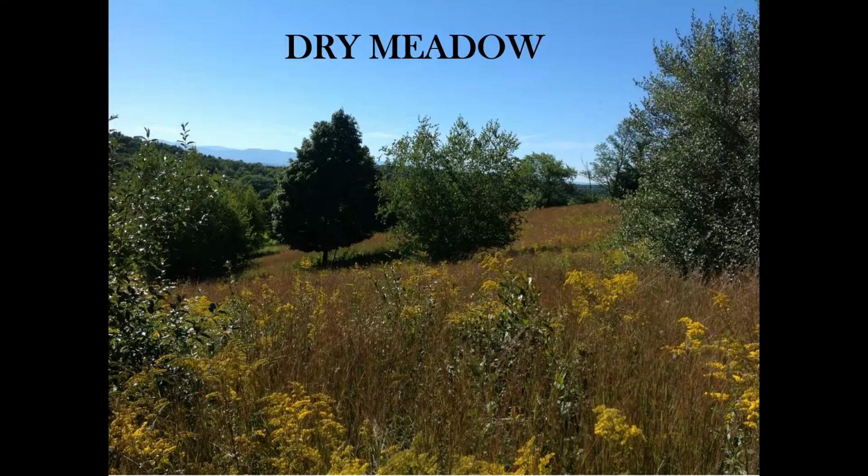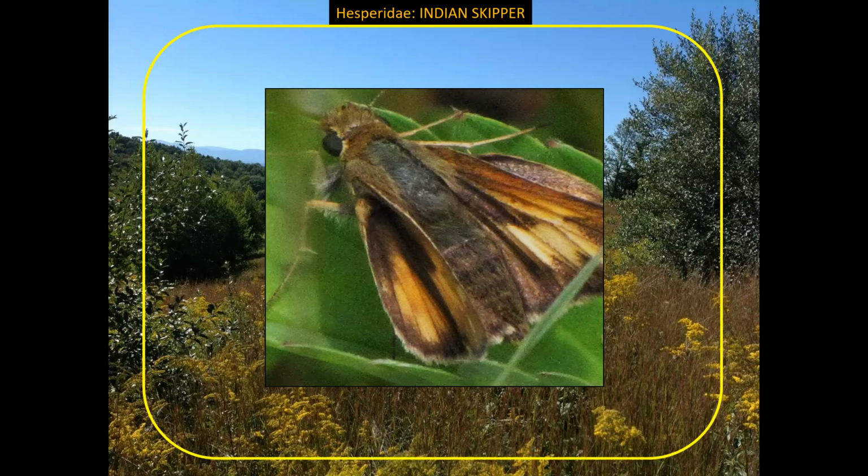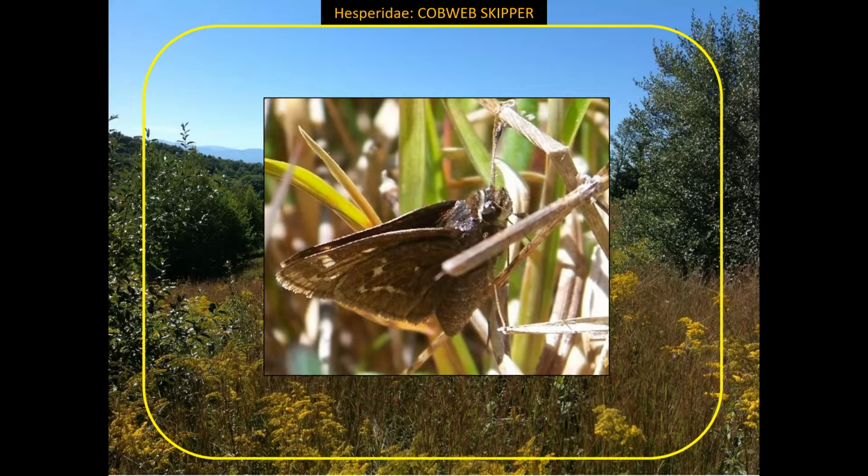This is a late summer shot of this field, and that kind of rusty brown that you see there between the goldenrods and between the bushes, most of that is little bluestem. And what's interesting is little bluestem supports a variety of butterfly species. This is an Indian skipper. It's a butterfly that flies in the early spring and is closely associated with little bluestem. This is the cobweb skipper, likewise associated with little bluestem, flies often with the Indian skipper.